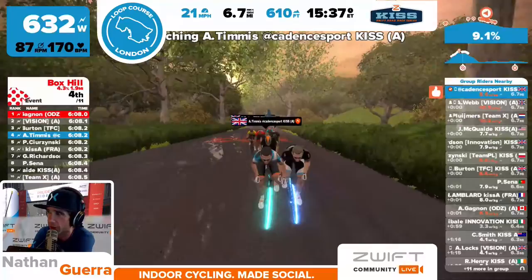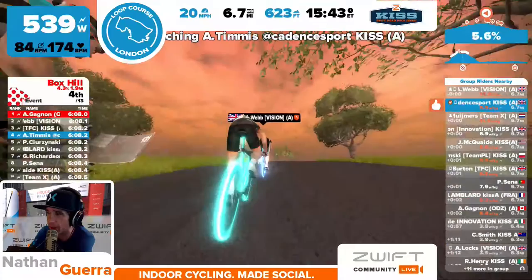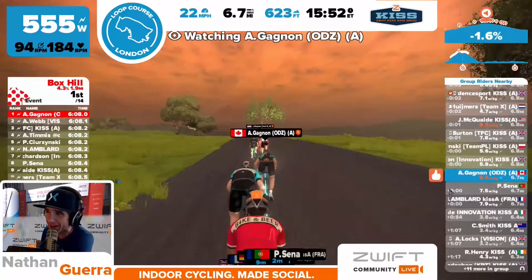Innovation now with Richardson, Sierzynski, Burton all able to make it, but Cena now falling off. Amblard as well. Gagnon's going to have to go right now. It looks like just barely going to make this with those orange numbers.